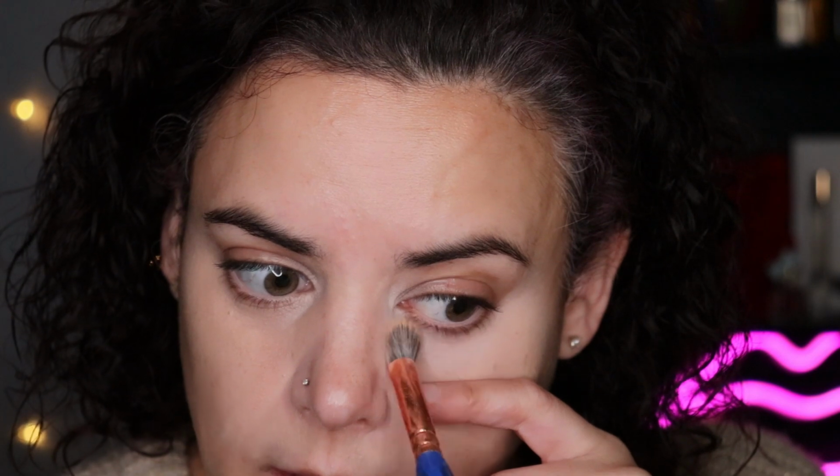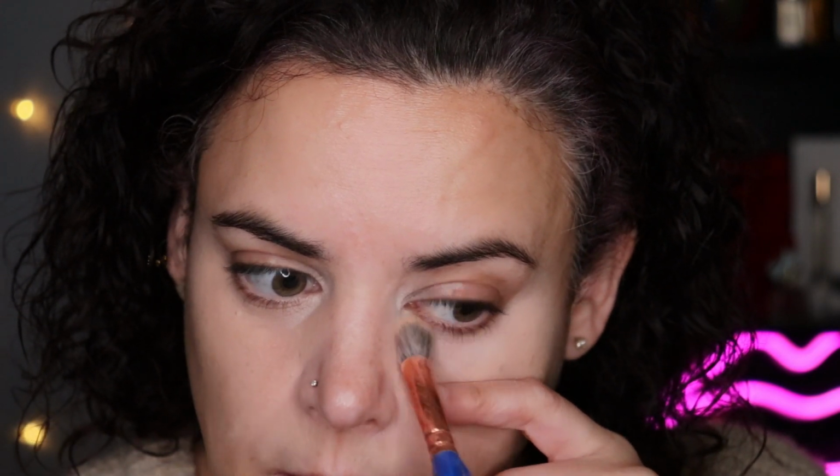Now I am going to go ahead and set it with some powder. I'm going to use the Laura Mercier Secret Under Eye Brightening Powder. This is the powder that I use virtually every single day under my eyes. And I'm just going to tap it into place. And then, like I said, just gently pull that down a little bit and smooth out the product that's in those little creases.